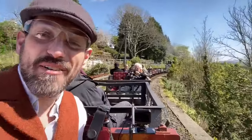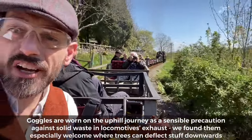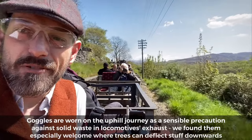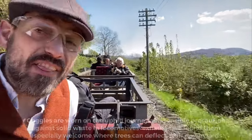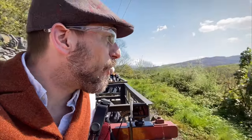I will bring one back by one of the original style locomotives, the Fairlies, built for this line, but this one was built here at the railway in the 1870s. It's glorious.